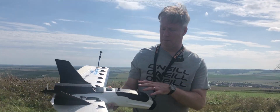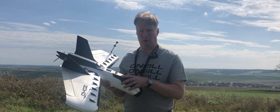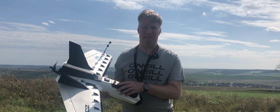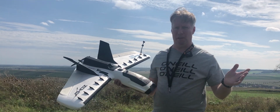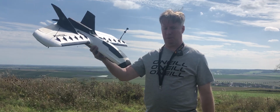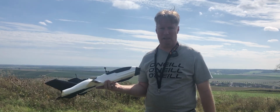Okay, so we're going to launch the planes again. We just found out on the laptop that the board alignment was out by 16.7 degrees, something that I've done in the past and not realised I've done. So when the plane was flying like this, it was thinking it was flying level, so that's why it was flying a bit like a dog.